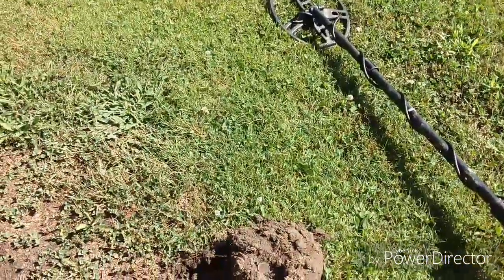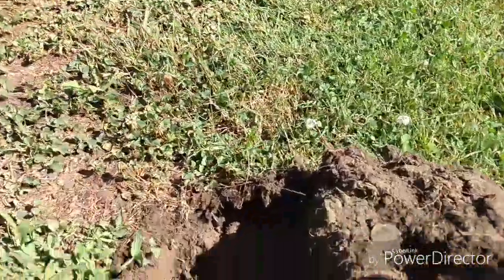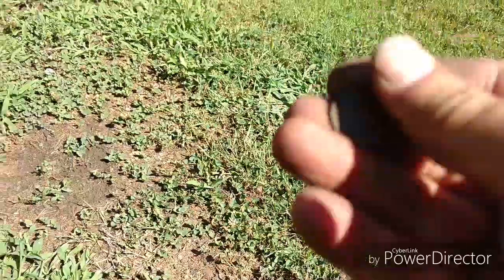All right, back with another target. I was just over there and dug that wheatie and came over here, got another good signal. Gonna be another wheat penny.